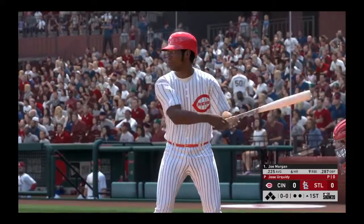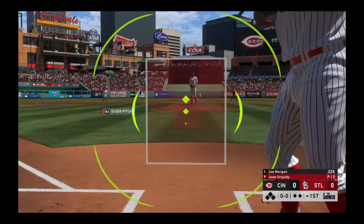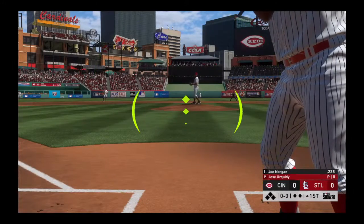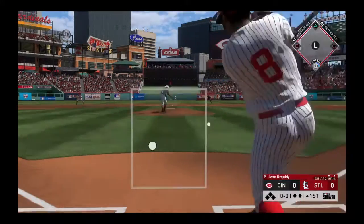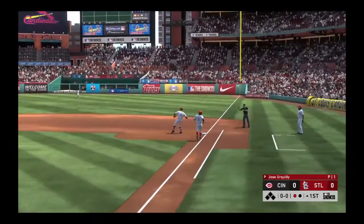In now, Joe Morgan. He will lead this one off today. Ready with the first pitch. Here it comes. Hit sharply on the ground. And on one pitch, he's retired.